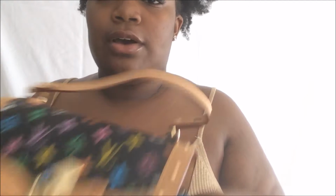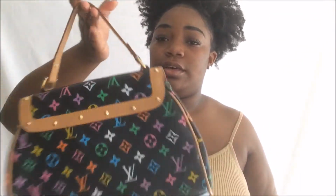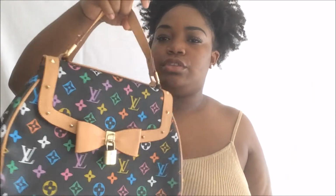I don't know if I mentioned it came with the key. This was $29. I had to pay full price even though it was 50% off that day, because it had a white tag. But y'all, it was definitely worth it, $30 for a real Louis Vuitton bag. It's one of the more exclusive ones because it's not the basic monogram or basic pattern. So I'm not going to throw this one. I'm going to put it down lightly.